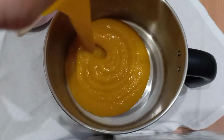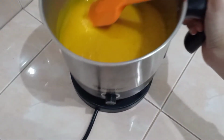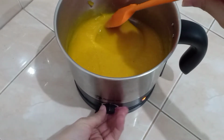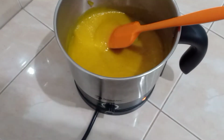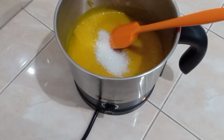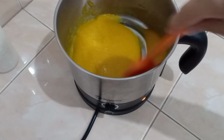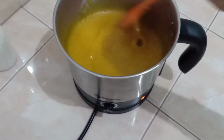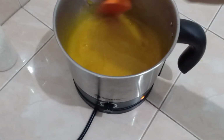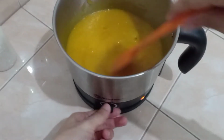Then pour this mango smoothie into my steamer pot. Add a little bit of sugar and keep stirring while cooking. When you see a bubble in your smoothie, then you can turn off the heat and let it sit till room temperature.